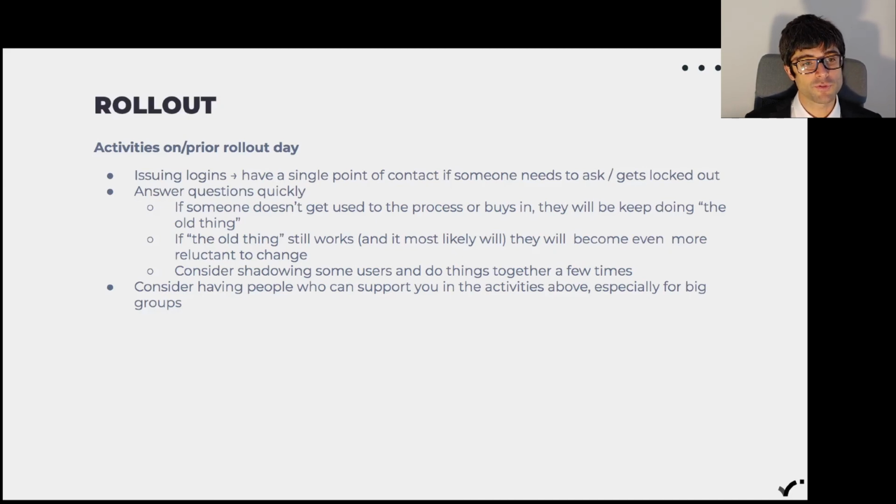I suggested before, if you have people that can help you with this, sort of the trainers or evangelists, consider having them shadow some of the users. They can support you in these activities. You can shadow some critical users yourself, and then ask for help from other people. So it's a good chance to do some good teamwork there.